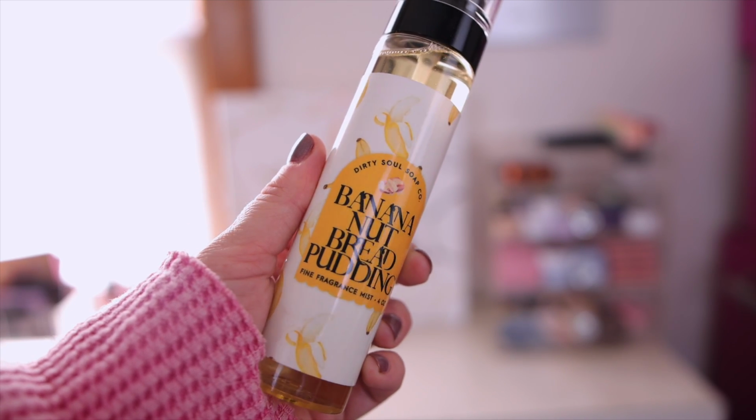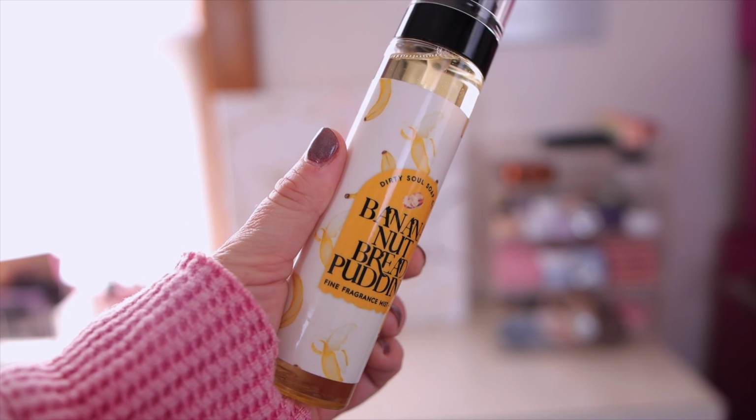So this is a very bright banana, sugary, a little artificial. It smells like Banana Runts candy, but I love that. I like artificial banana candy, but it also has a baked note in there, like you're also baking banana bread. One of the best banana scents that they've done.